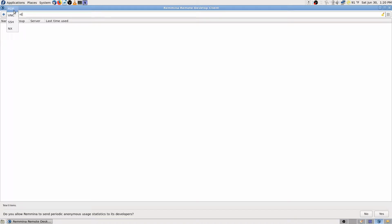You can do RDP, that's Windows, VNC, SSH remote shell, you can do command, and then Nix, I don't even know what you do with that. I just use what I know how to, what I need and what I've learned because I needed it. Okay, now I wrote the IP address down. Oh, that reminds me.